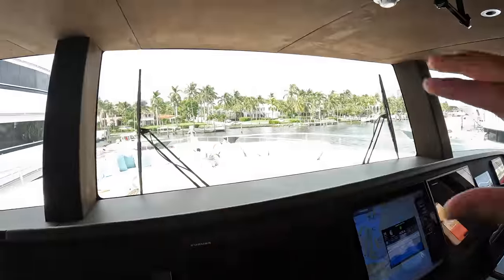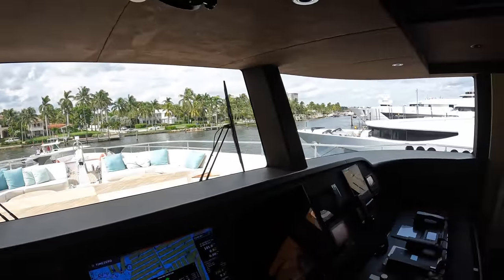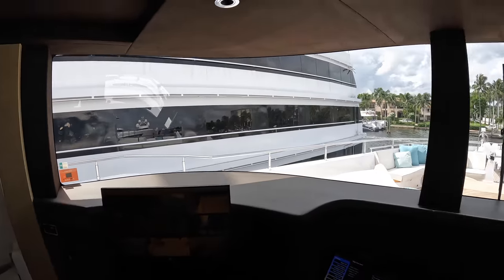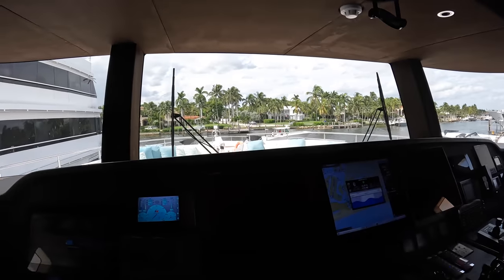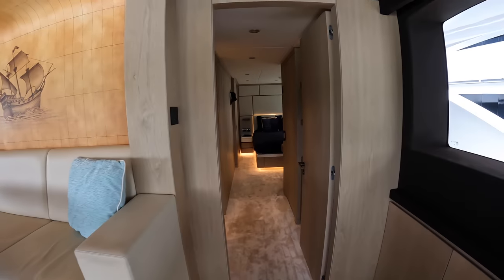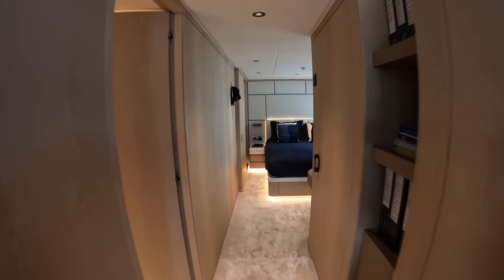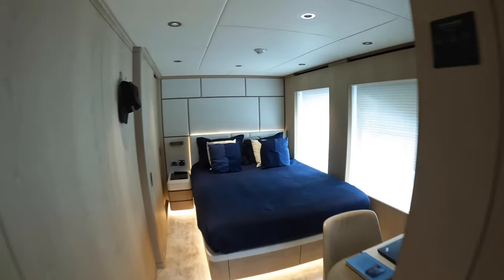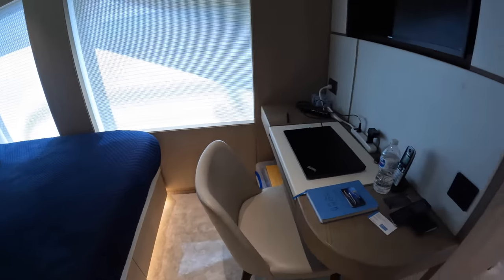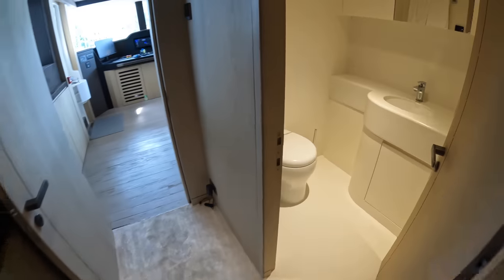I like the forward-leaning windshield. Very aggressive looking. I think it looks pretty sharp. Then, like I said, the captain's cabin is actually up here behind the bridge. And this cabin is just as nice as any of the other guest cabins. Look at that. They have a little office space. And then the head.